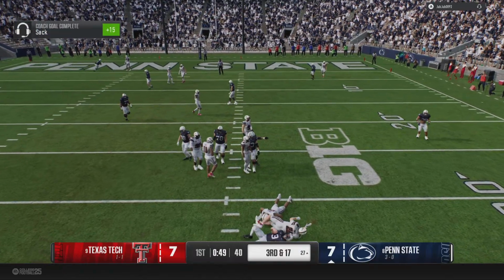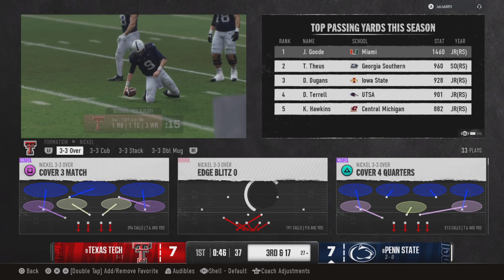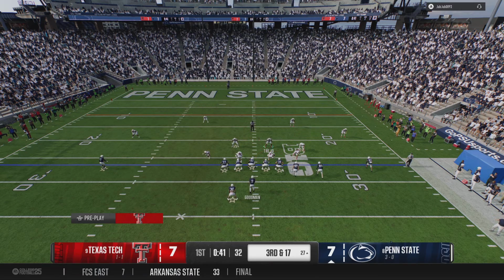The freshman able to get home with the sack. When it's a play-action pass, that quarterback, he really has to sell the fake. He can't tell his offensive lineman's getting beat right away while he's selling the fake. He had no shot.